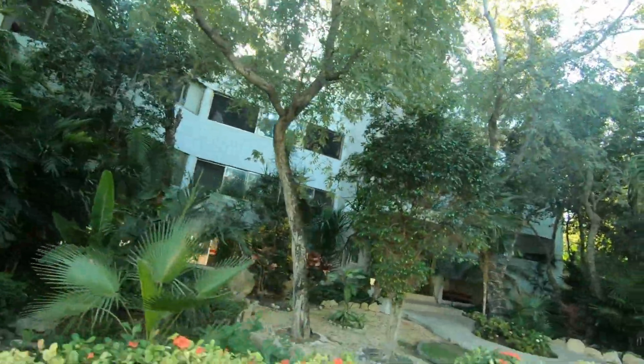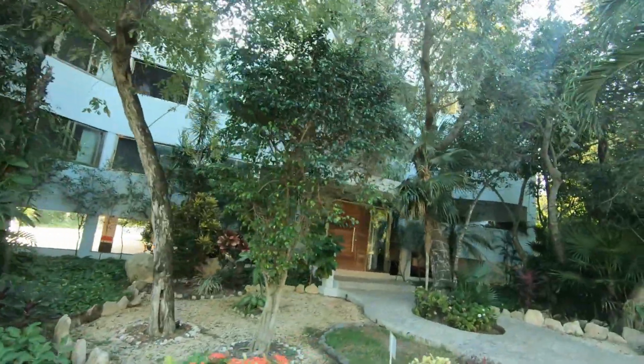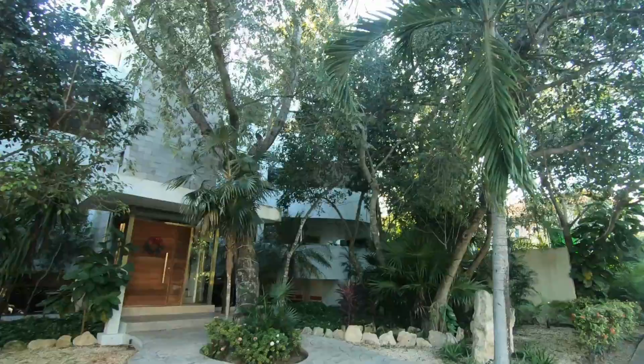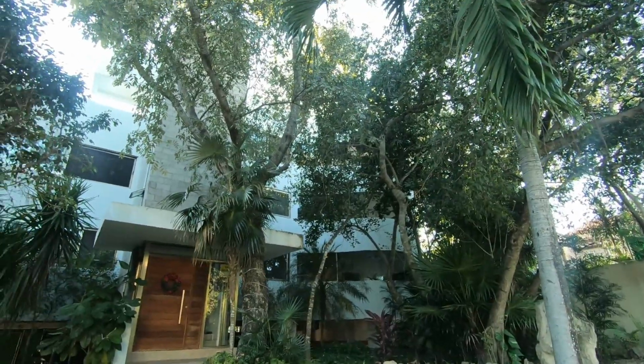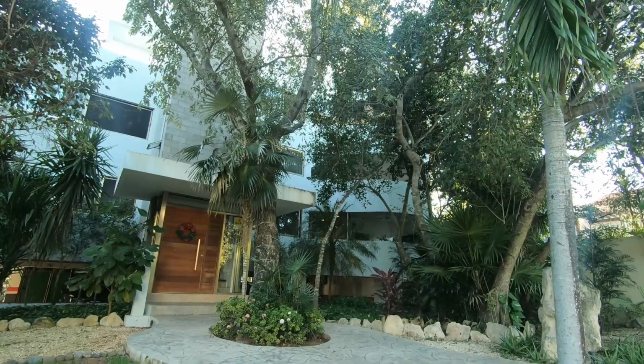Look at this. So this is a property. I see it has a rental sign on it. I'm gonna go and take a picture of that. Now, this does look to me like an apartment building. I mean, it's definitely not just a unit in here.